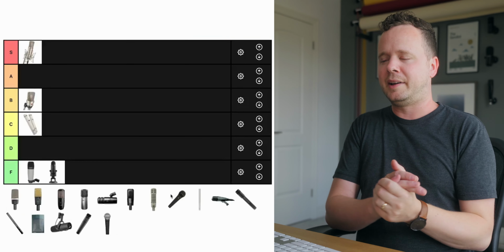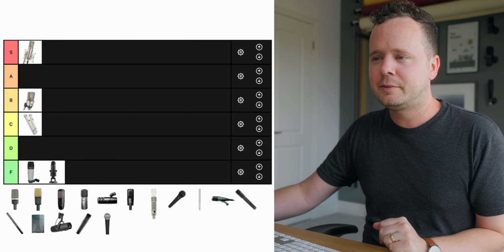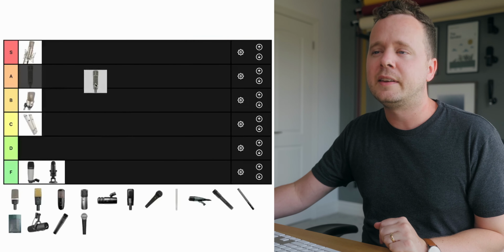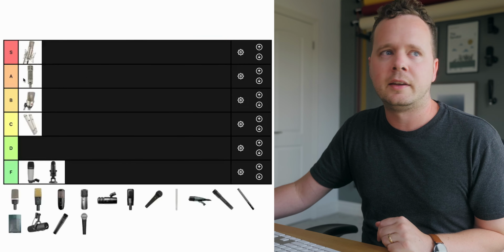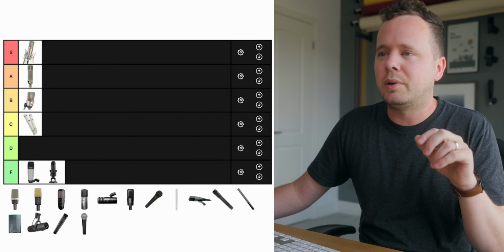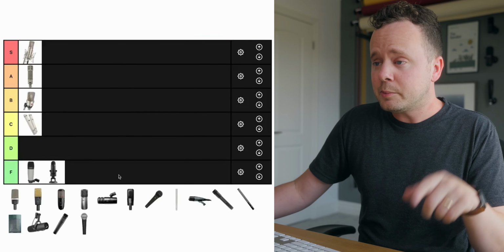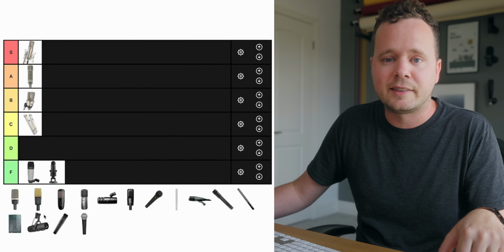Let's talk about the Electro Voice RE20. This microphone, I'm going A. It's an A tier mic for me. To me, this microphone sounds better than the SM7B in 80% of applications. The SM7B, my favorite application for the SM7B is actually on hi-hats. I think it sounds unreal on hi-hats because it kind of rolls off that top end really nicely and it makes them so they're not so kind of in your ears.